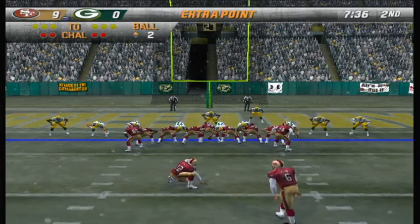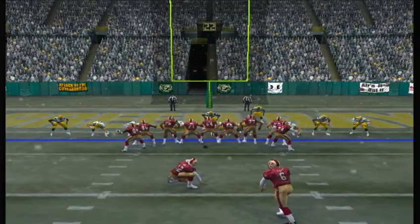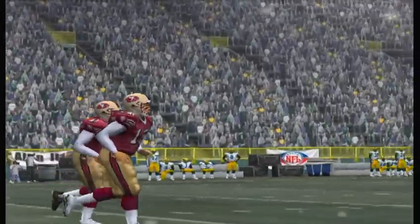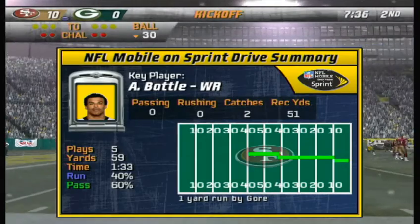Nedved comes in for the extra point. The point after is good. Hey, as an offensive coach in this league, you're always making adjustments. And hopefully you can get the defense on its heels and get it in there for the touchdown. Good job by these guys.